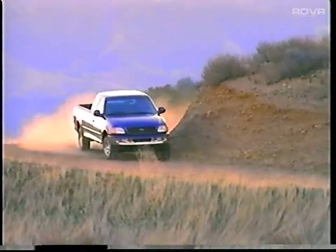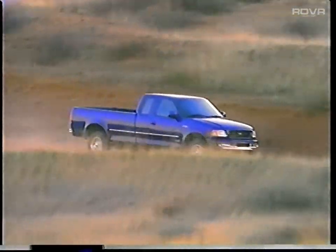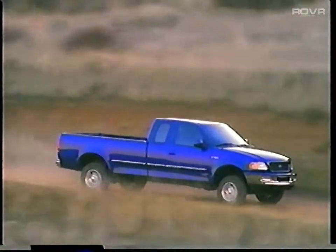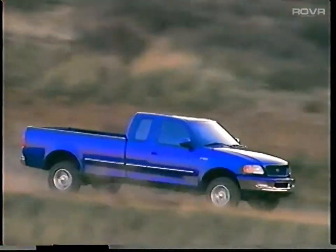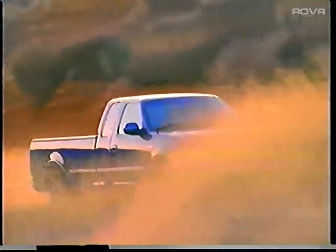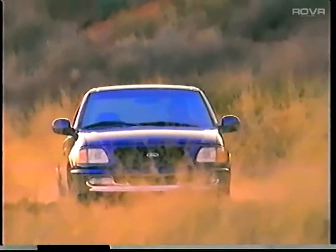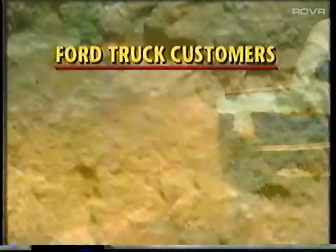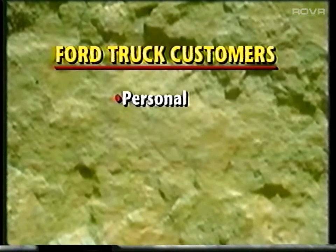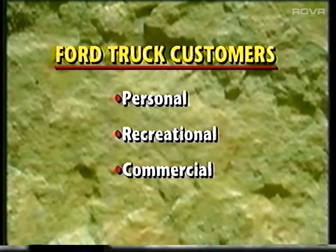You're in the trenches facing different truck customers every day. A customer considering an F-150 probably won't be happy with an Explorer, but you never know. It's up to you to determine what type of customer you're dealing with and how best to meet their needs. Typically, Ford truck customers fall into three categories: personal use buyers, recreational use buyers, and commercial use buyers.